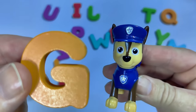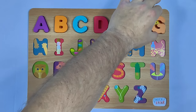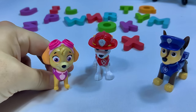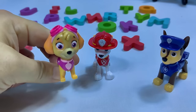Yes. Awesome teamwork, little detectives. Pawsome job. G is the first letter in guitar. Let's see. We found A, B, C, D, E, F, and G. The Paw Patrol is on a roll.